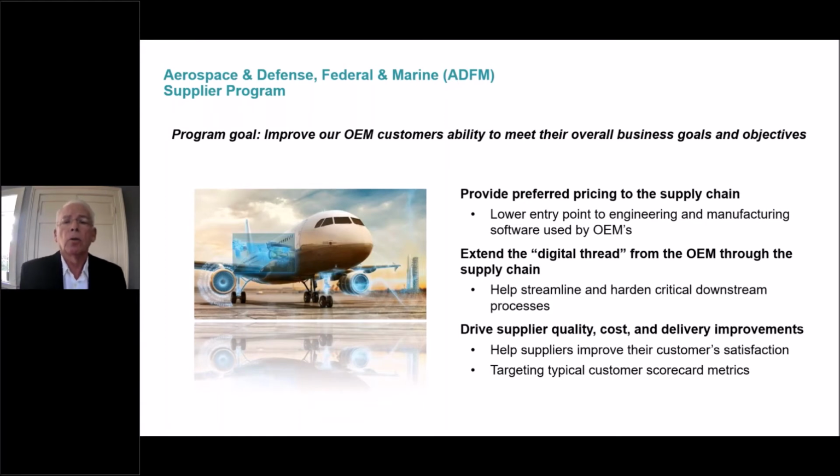So as far as the supplier program goes, and Greg put some of this up there already, but just to reiterate a little bit and maybe go into a little bit more detail, it is aimed at the OEMs, right? But it's supporting them and adding value from a Siemens perspective to support their needs. But they're not successful if you're not successful, if you're not efficient. And we're looking at this as, if we can help them be more profitable, we can help the supply chain be more profitable as well.